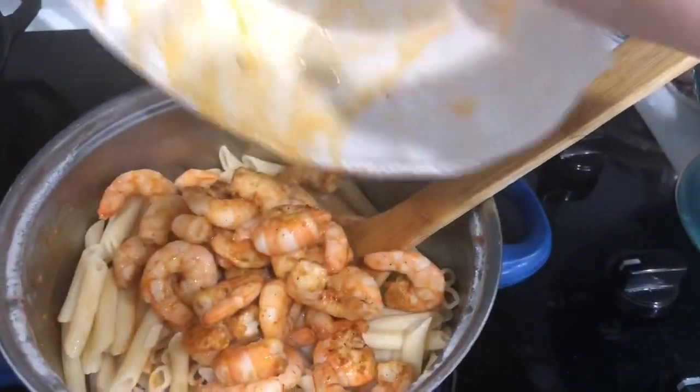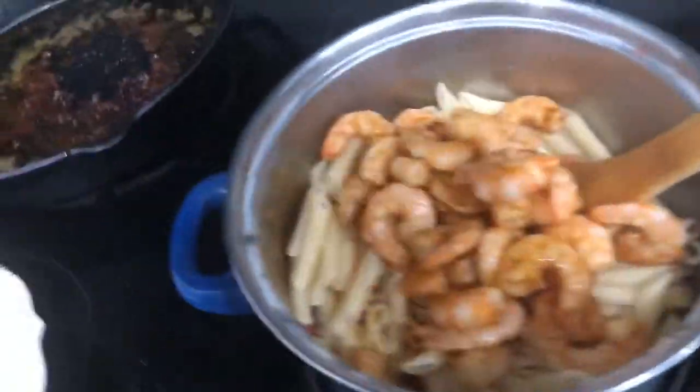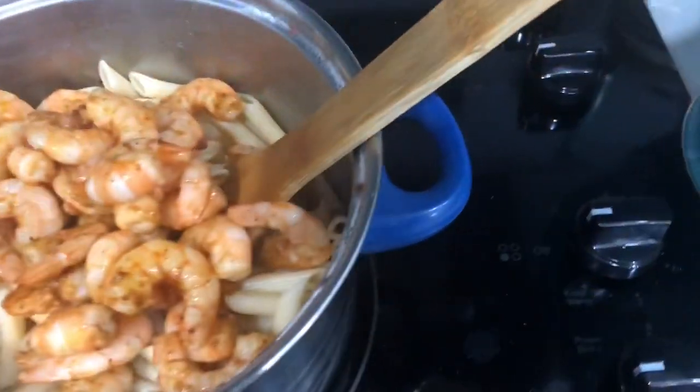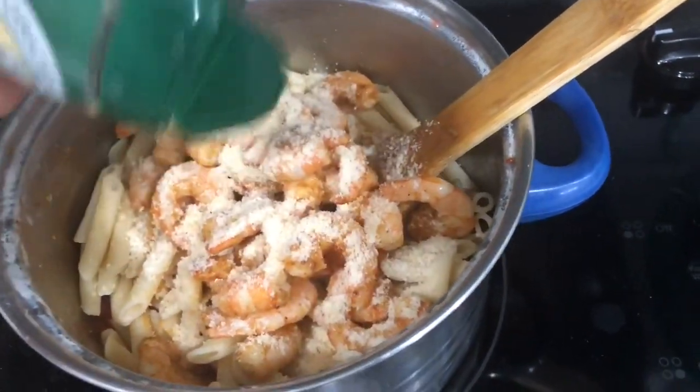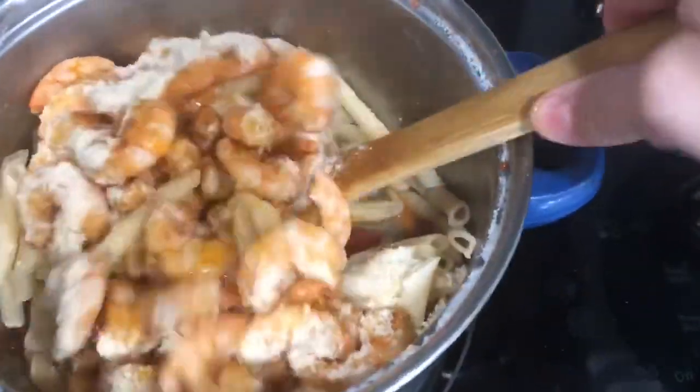Now I've put the pasta back in on top of the tomatoes. I'm putting in my cooked shrimp. I'm gonna mix that up really, really well. And I'm gonna be putting in about a 1/2 cup of Parmesan cheese. That makes the whole difference with this meal.